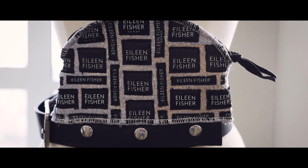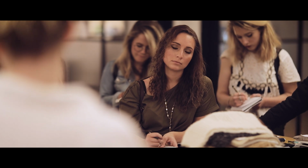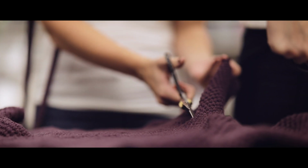The collaboration with EILEEN Fisher was just terrific. Their generosity, sharing their materials with us, and engagement with the students was fascinating. It was certainly very interesting for them to see the process firsthand.